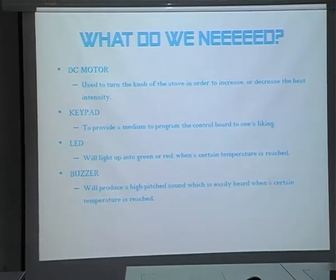Next is a keypad. It provides a medium to program the control board to one's liking. I know many of you will not understand why we choose these tools, but your questions will be answered later, so please hold. Next is the LED. It will light up green or red when a certain temperature is reached. A buzzer will produce a high-pitched sound which is easily heard when a certain temperature is reached.